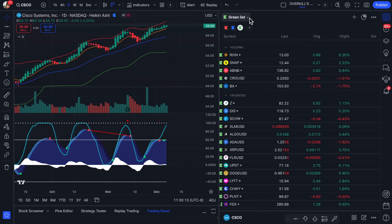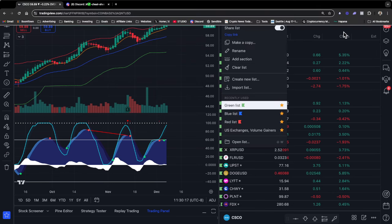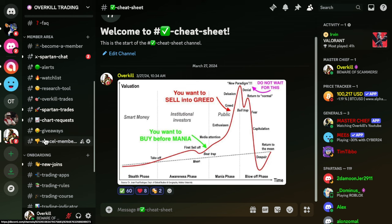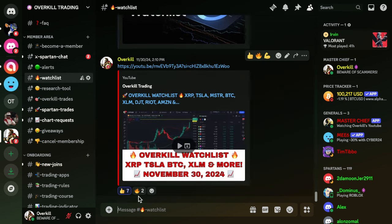Let me go ahead and drop these for you guys over there in the Discord. I'm going to go ahead and copy the green list. Actually, I'm going to start with the red list. So again, these are the names that are red on the monthly. I dropped this in the watch list tab, so you guys can come here and actually look at these lists for yourself. Red lists, 11-30, waiting for the green monthly, right?